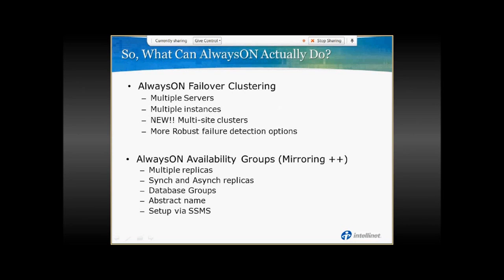We'll go into that when I detail clustering a little bit more. Now, the always on availability groups, this is the new stuff. This is the really cool stuff. I like to call it mirroring plus plus.